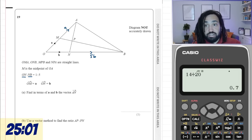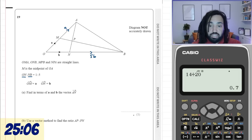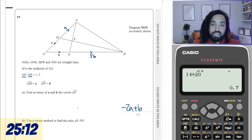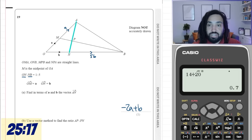So for A to N, we are going to go minus 2A plus B. So minus 2A plus B. Then it says use a vector method to find AP:PN. Okay, so we've got to use the old vector cross here. Okay, so first off, let's do the blue.